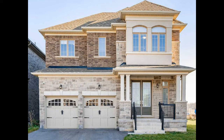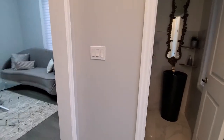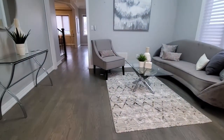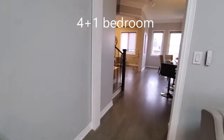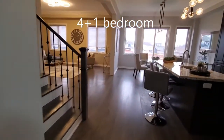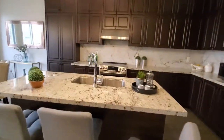Okay, this is another home. It's a two-garage detached home. It's kind of a corner unit as well, so you get a pie-shaped piece of land because the side is open, as you can see in the picture. It has four bedrooms plus one extra room and five washrooms. The basement is also finished.